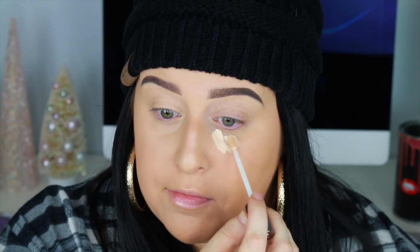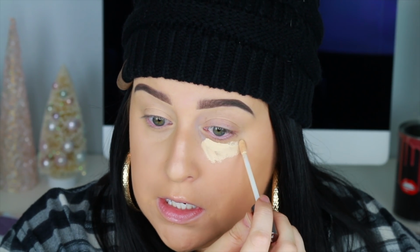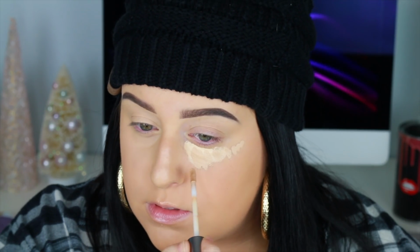I'm just going to mix the same way I just did. I'm going to put this light, which I think if I just use this, that would be way too bright, because you can already see over here how much brightness I got with the mix of shades. I will say I'm using significantly less of this than the Shape Tape. This does feel texture-wise a little bit drier than Shape Tape, but it doesn't feel dry on my skin. So we'll see.